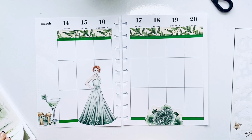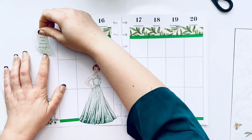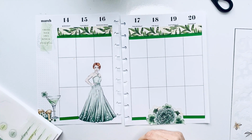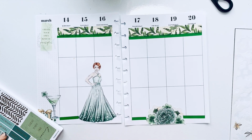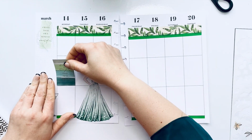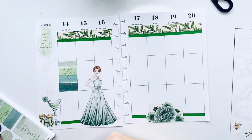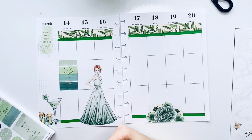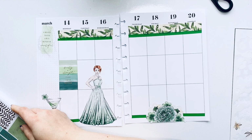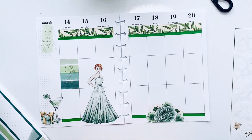Okay, so it's time to add some more pizzazz into the spread. I want to add quite a few more elements of functionality and decoration, but while my spread will be very, very decorated, I needed to stay as functional as possible. So I'm gonna go ahead and add that quote and maybe add another box to the spread. The quote says, create your own kind of beauty, and then beauty and strength come from within, which is 100% true. And I'm gonna grab these green and white stickers. Let's find them.